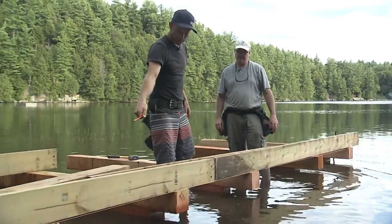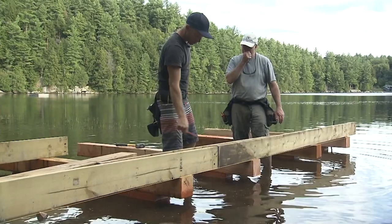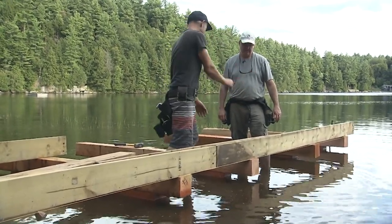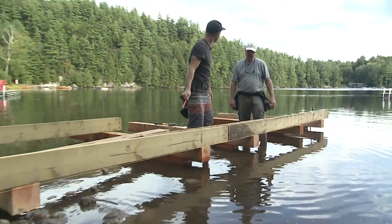Okay. So we'll just start at one end, put a screw in, put a screw in, put a screw in, put a screw in, and then we're gonna screw the whole thing off. Three screws every 12 inches.